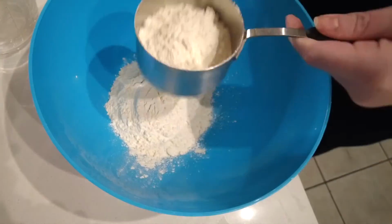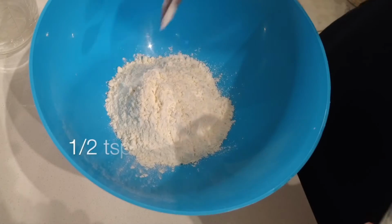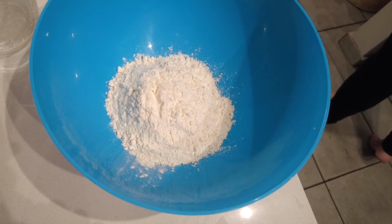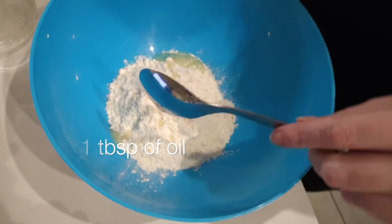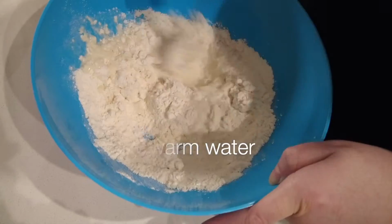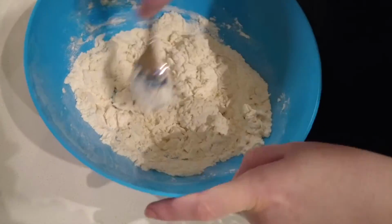Finally, let's make the flatbreads. So 1.5 cups of self-raising flour with half a teaspoon of salt and about 1 tablespoon of oil. And then you're slowly going to work in 120 mils of water. You shouldn't at this point add all the water in at once. You want to add the water in slowly, because you may not actually use all of the water.